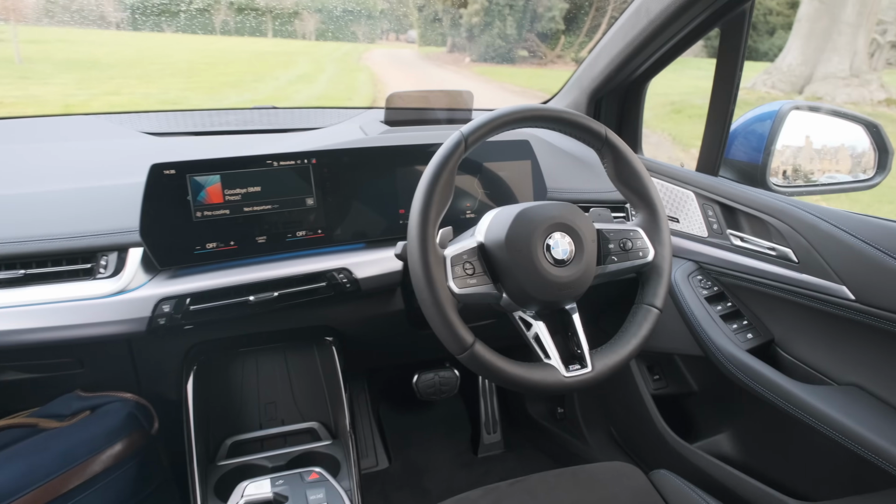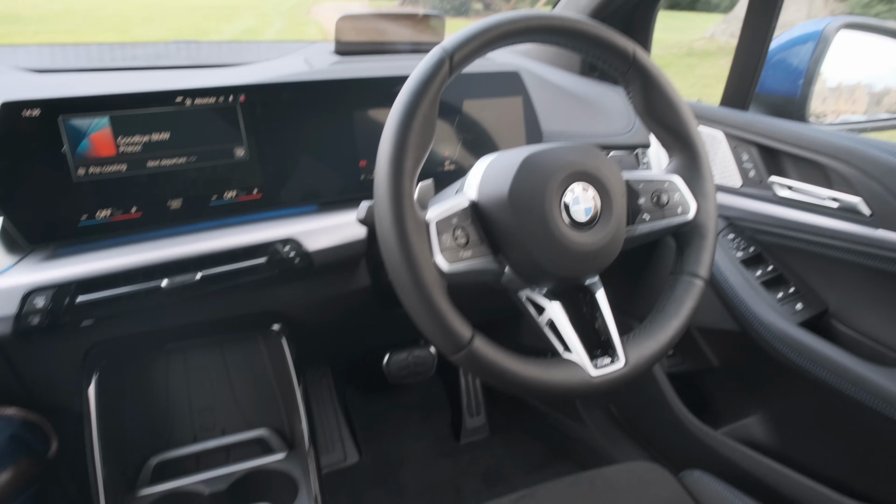This would make quite a sensible family car in terms of getting kids in and out, because it's a little bit higher than a regular hatchback. But anyway, let me show you up front, because there's some tech up there that we've only seen on really high-end BMWs thus far, and it's now in something vaguely affordable. Up front, it is pretty damn high tech in here.